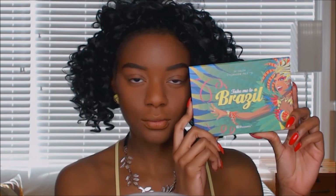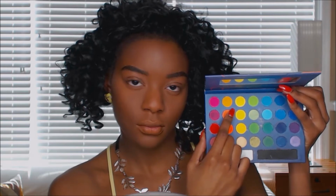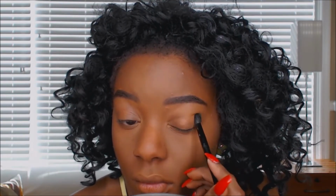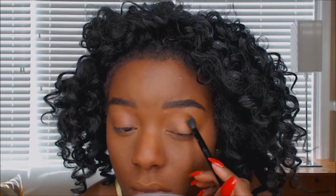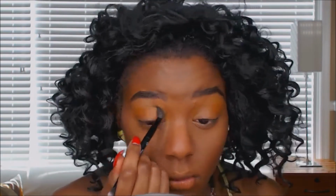Moving on to eyes now, I'm going to take my BH Cosmetics Take Me to Brazil palette, and I'm going to take this golden yellow orangey shade, and I'm also going to mix it with my Stila Eyes Are the Window palette, and this shade is called Wit, I believe. I think I'm wrong. I'll put it down below. I'm going to put this on my Anastasia Beverly Hills blending brush and just blend this in my crease. She had a really golden orangey toned color in her crease, and it was blended up, so I really wanted to mimic that. I didn't have one color exactly like that, but mixing colors was just fine.